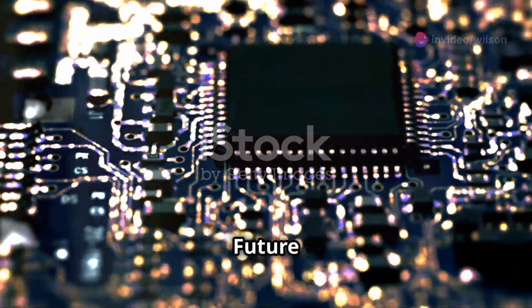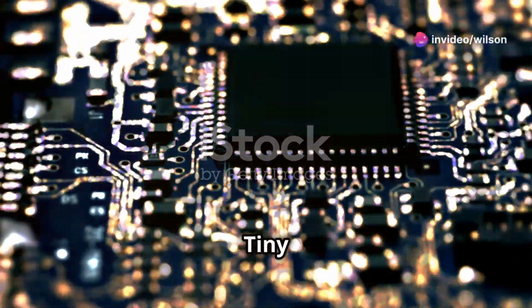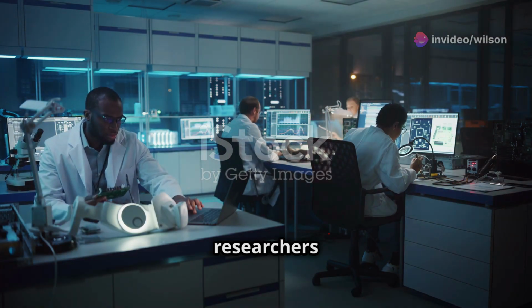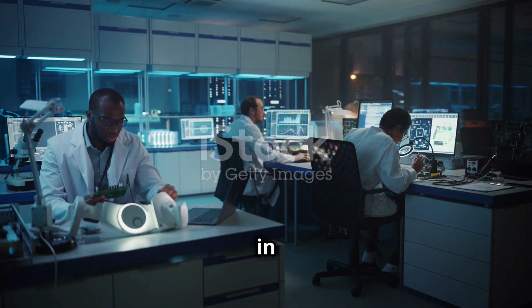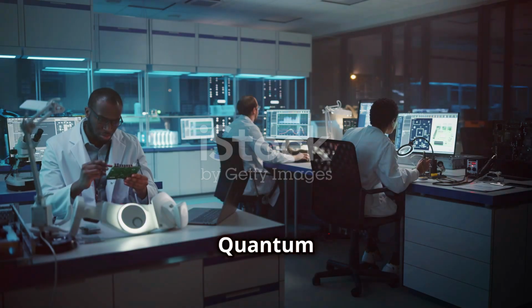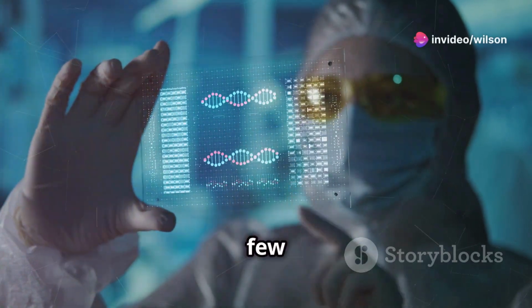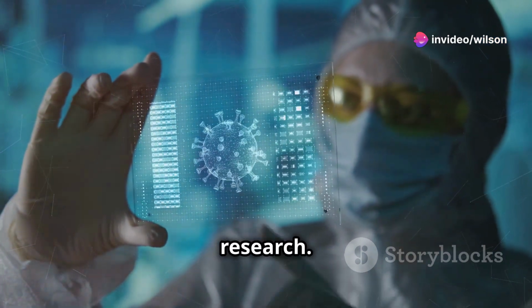Section 8. The future is nano. What's next for these tiny titans? As we approach the limits of Moore's law, researchers are exploring new frontiers in microprocessor design. Quantum computing, neuromorphic computing, and three-dimensional chips are just a few of the exciting areas of research.